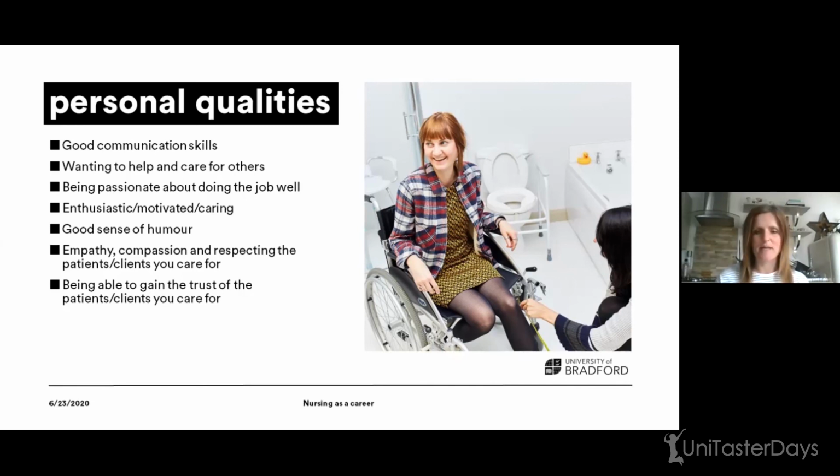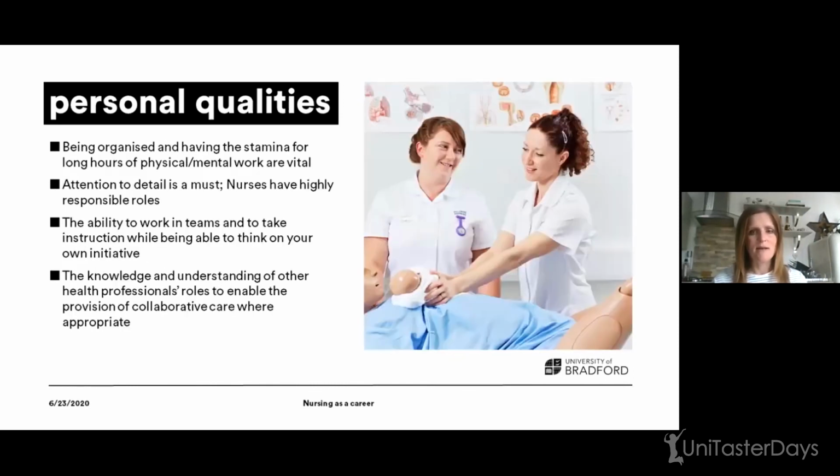So it's really about being a resilient person who's up for the challenge, who's ready to problem solve, and who has a good sense of humour. Really important for nurses, that one. It's about being organised, having a practical approach to what you do, and being able to work with colleagues and other people around you.